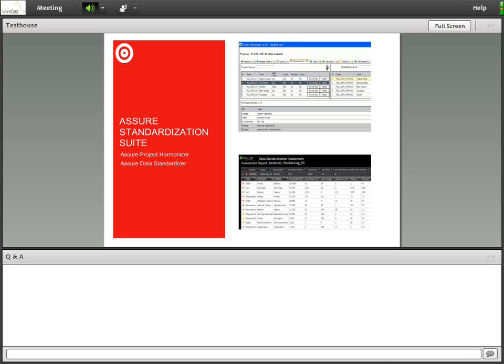comparing those projects. So to address this issue and to really unleash ALM's template feature and the cross-project features, and to enable things like reporting and integration, we've implemented something called the Standardization Suite.